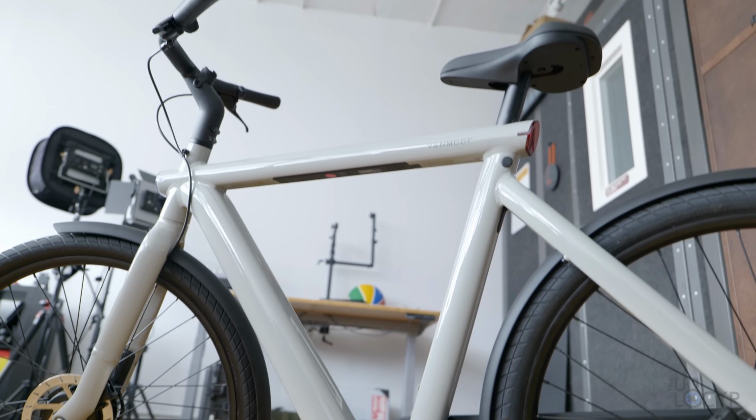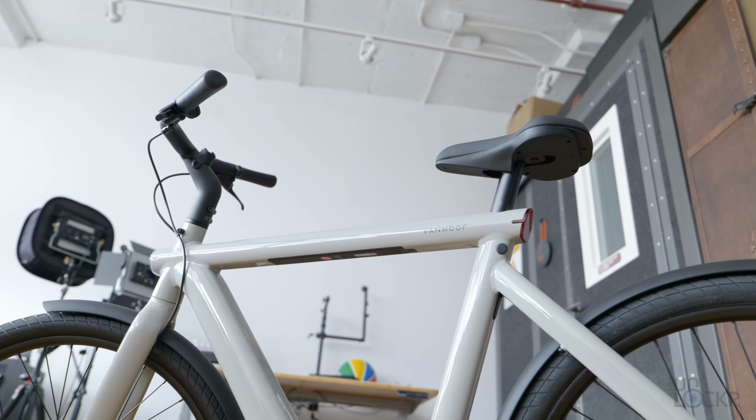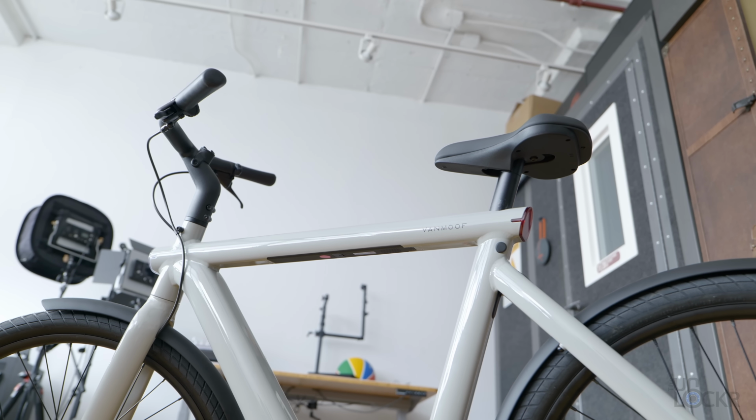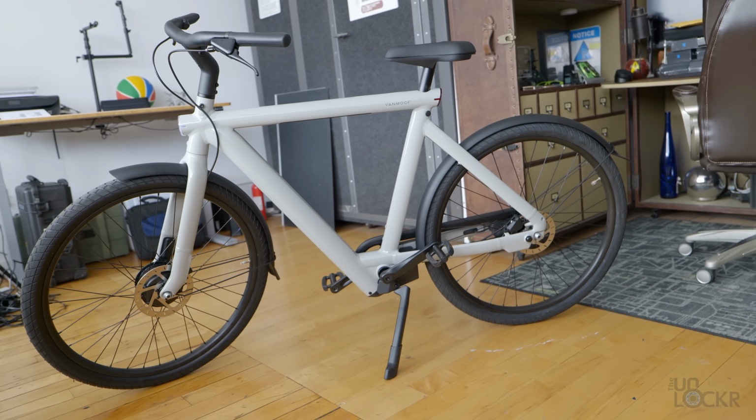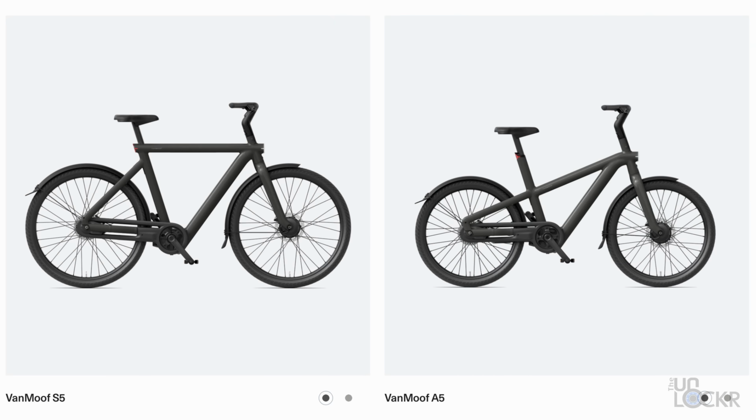But it's not quite as heavy as some others that I've tested, and I found that riders that are just ultra tech savvy and want a minimalistic bike are still going to choose this over a lighter bike regardless. So we're putting it on the list, but just know it's not that light. Anyway, the S5 and A5 are essentially the same bike, but just with different frames and wheel sizes.